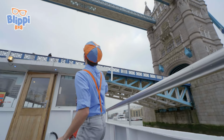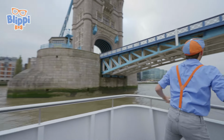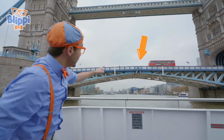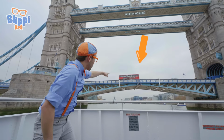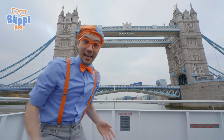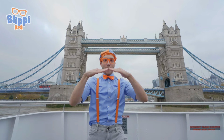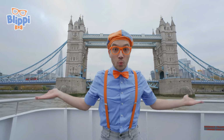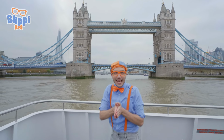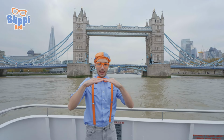Whoa! Look at it! Whoa, and do you see that? Yeah. Right there in the center of the bridge, it breaks. There's two parts of the bridge. It's a bascule bridge. And that means that the bridge can open up and make really a lot of room. If there are big boats, they can just sail through the center. Yeah, it's a bascule bridge. It opens up.